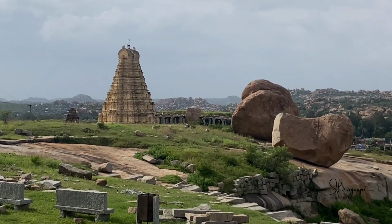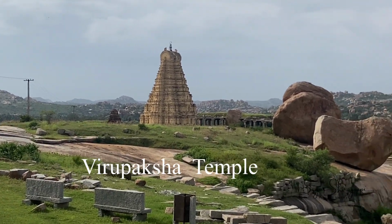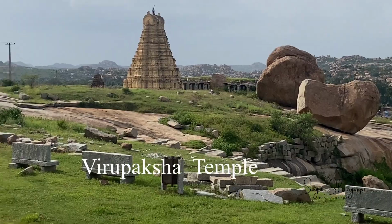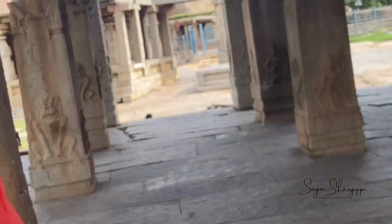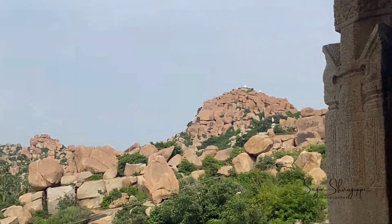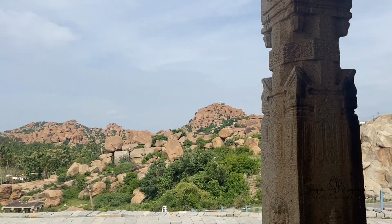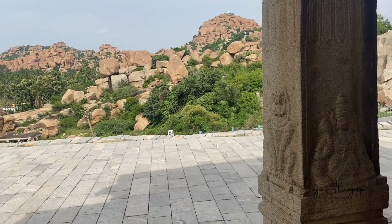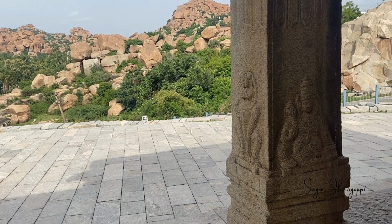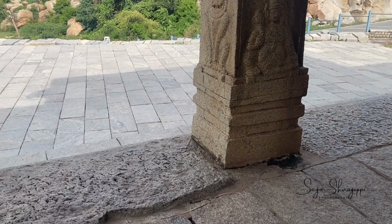Dedicated to Shiva, one of the oldest, biggest and still active. That painting is new, recently painted. We are going nearer to that. And that is a famous hill, Sunrise Hill, Matanga Hill. People go to watch sunrise there in the morning. In Treta, Rama met Sugriva over there. Sugriva is the king and Hanuman is the commander, army general working under Sugriva.